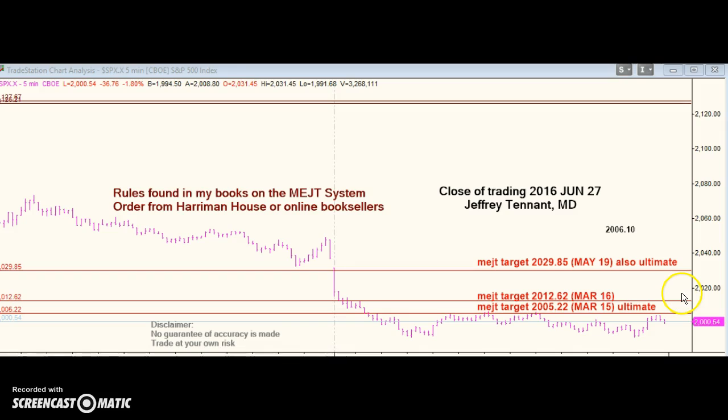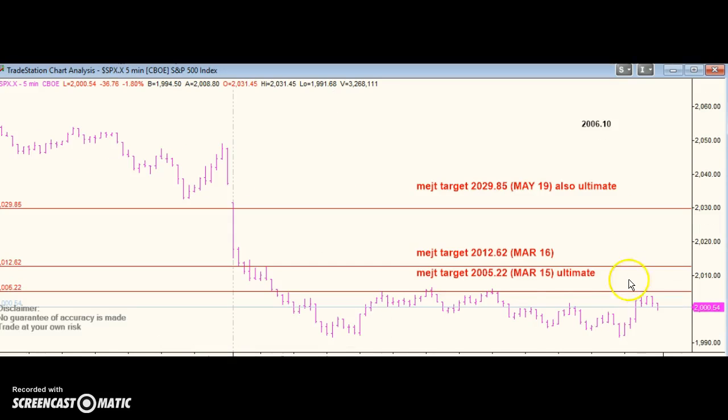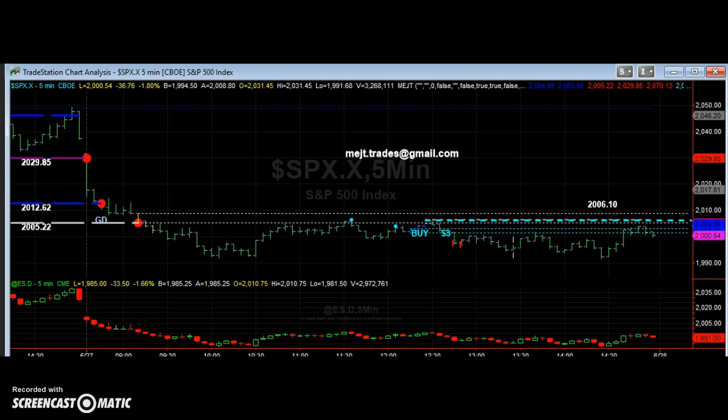There are some other targets, though, that aren't optional, which printed. We had 2029.85, 2012.62, and 2005.22 from way back on March 15th. It's really incredible how even after 3 months the market remembers that price and uses it as a resistance area. During the day, MEJT says this drop is false, gives us a target of 20.0610, most likely to print tomorrow.